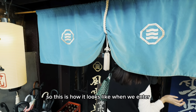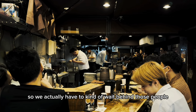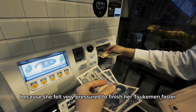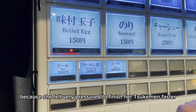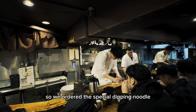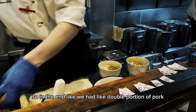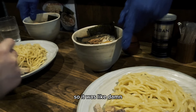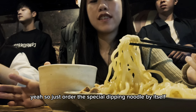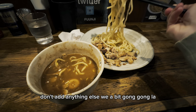So this is how it looks when we enter. We actually have to wait behind those people sitting and enjoying their food, which Mel didn't really like because she felt very pressured to finish her Tsukemen faster. And don't make the same mistake we did. We ordered a special dipping noodle, and then we also added egg and roast pork. So in the end, we had a double portion of pork, so it was a lot of food. You see, got double portion of egg some more. Yeah, so just order the special dipping noodle by itself, don't add anything else, we a bit gong gong lah.